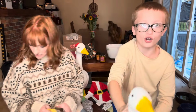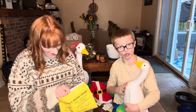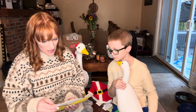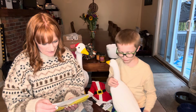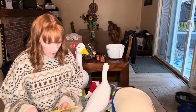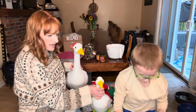Honk. I don't know who this is from. Oh, wait, here's a note. Okay. Honk. Okay, we got it. Gaggleville goose. Who's Gaggle? This is adorable, and you put them on your porch, and then you can dress them in different outfits for the season. What outfit should we put them in?